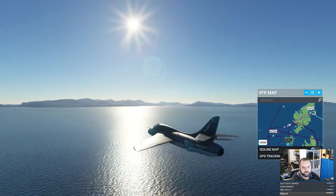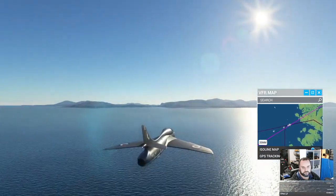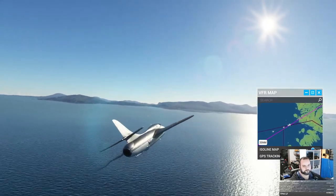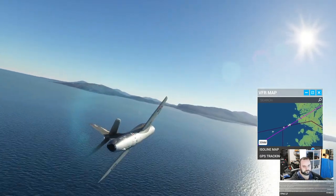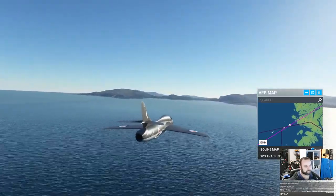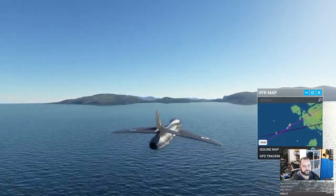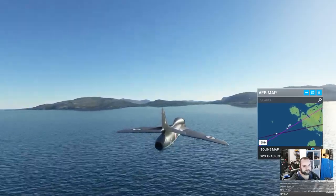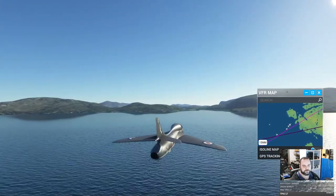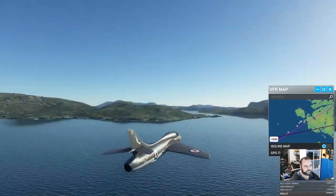Alright, what's the best way into this island? I reckon we go right here and we head up this river valley. Now, is that over the top of me? Oh, that's fine. Might move it over so I can see more. Wind turbines there.